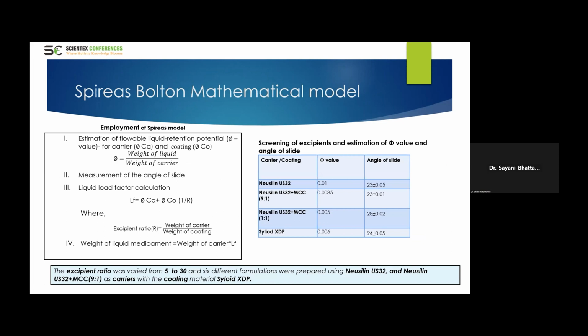Coming to the liquisolid compact concept, which involves a mathematical model prescribed by Spireas and Bolton. As per this model, there are two types of material, one is the carrier material, one is the coating material. So first we have to find out the liquid retention potential of the carrier and the coating. So this was done by measurement of the angle of slide.